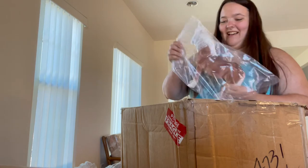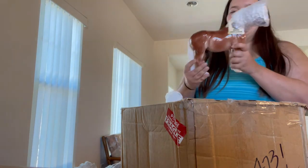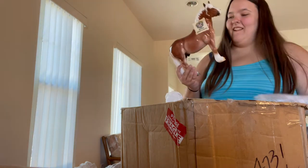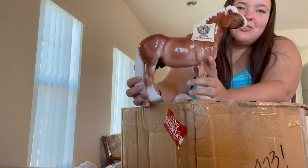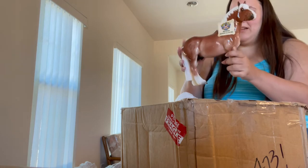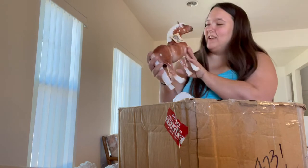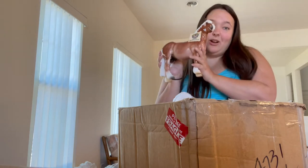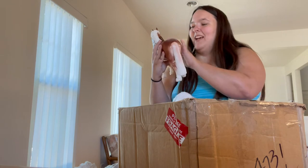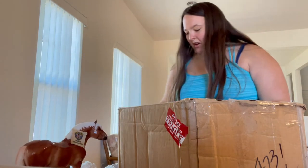Oh my gosh. It's the glossy. OMG. Freaking gorgeous. Look at him. Oh, he's so pretty. I'm so happy I got him in gloss. So his official barn name is going to be Pooh Bear because I think he looks like a great Pooh Bear. But he's so adorable. And I got him in gloss. Yay. All right, on to the next package.